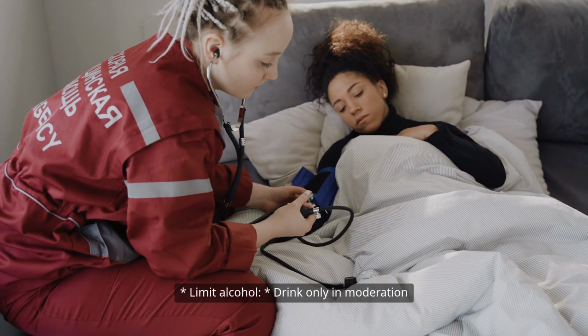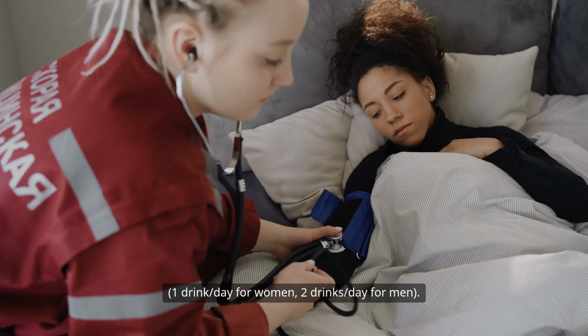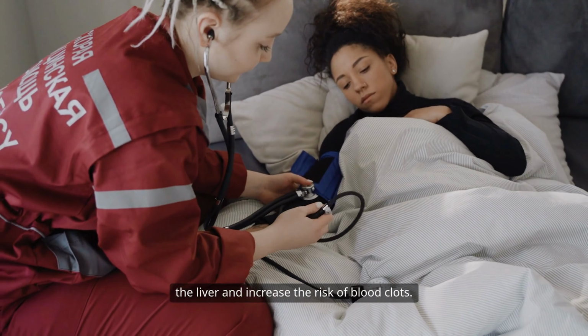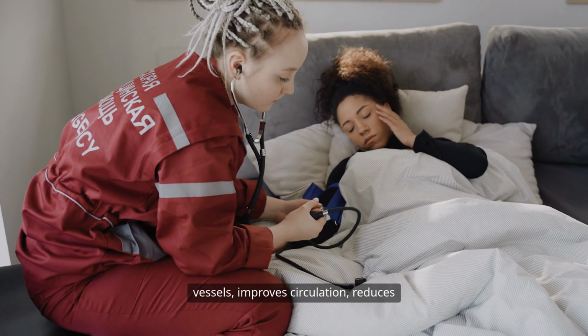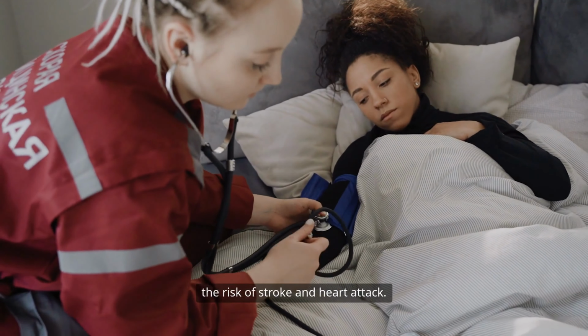Limit alcohol. Drink only in moderation. 1 drink a day for women, 2 drinks a day for men. Avoid excessive drinking because it can damage the liver and increase the risk of blood clots. Benefits. Reduces damage to blood vessels, improves circulation, reduces the risk of stroke and heart attack.